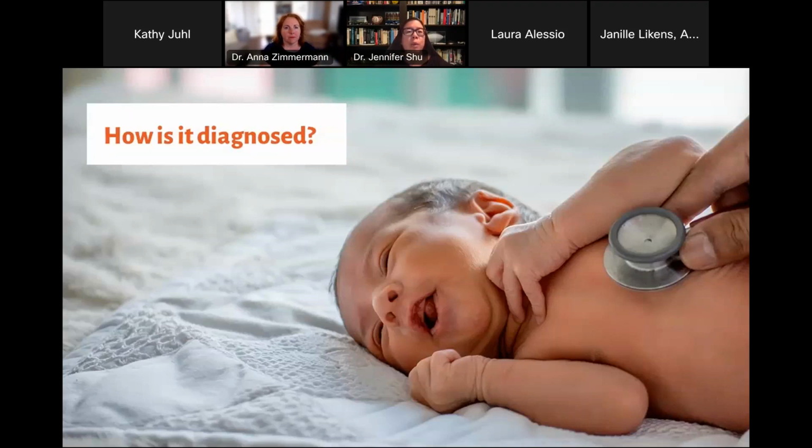And that's an excellent point. And especially if a family has somebody higher risk at home, such as a premature baby or one with a lung condition or heart condition, then it might be more important to know if an older child, for example, has RSV. So yeah, those are excellent points.